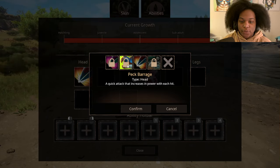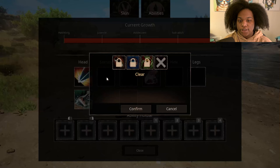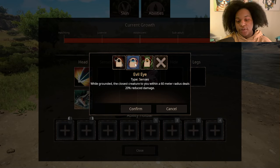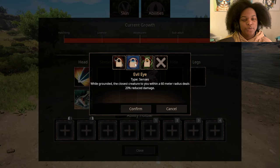Peck barrage, a quick attack that increases in power with each hit. And then we have stab, deals a low amount of damage but ignores armor and weight of target. Then for our senses here, we have evil eye. While grounded, the closest creature to you within a 60 meter radius deals 20% reduced damage. Interesting. That's gonna be very useful. I don't know against pack groups, but if you're fighting a Rex or something, very useful.